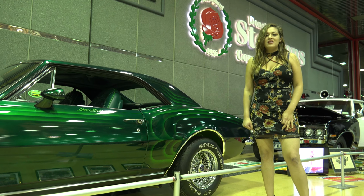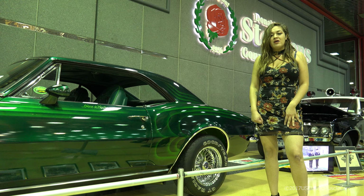We're here at the Donnelly Convention Center, and we're at the Muscle Cars and Corvette Nationals.